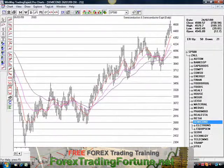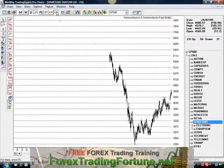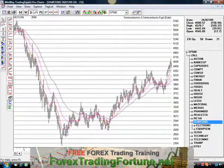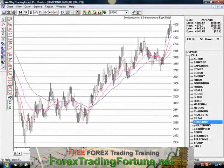Semiconductors has been going up, and it's now, well, pulled back, gone up. Let's just zoom out a bit. Generally downtrend, then an uptrend. If anything, need a bit of a pullback now. Let's zoom in. But it's okay. In general, it's been going up. So let's zoom in again.